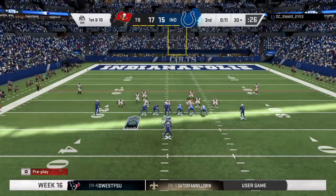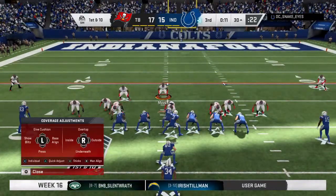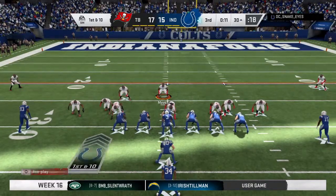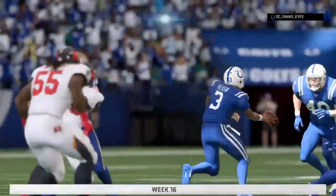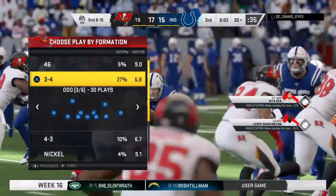Hey, let's get off the field, D. Let's get off the field, D. Say what? Bang, bang, bang, bang, bang, bang. Here's Jackson. And the big boys up front, they're going to stop him right at the line. No gain on the play. It'll be 2nd down.